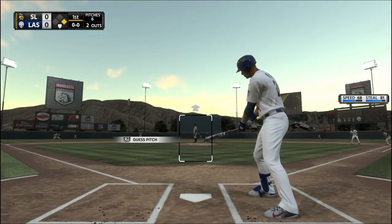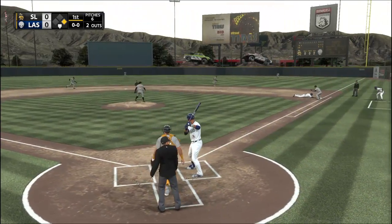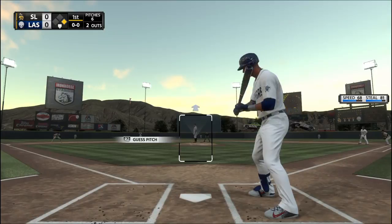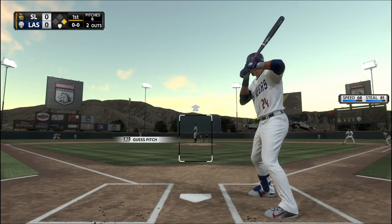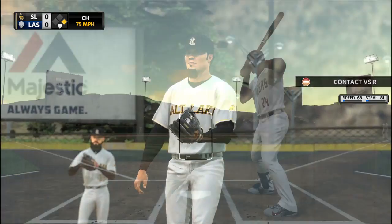So here's the cleanup hitter, Alvaro Ruiz. He'll swing it from the left side right here, and he'll dive back in. Here's the first pitch to him. Swing and a miss out in front of a changeup.